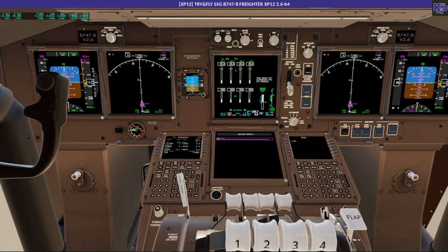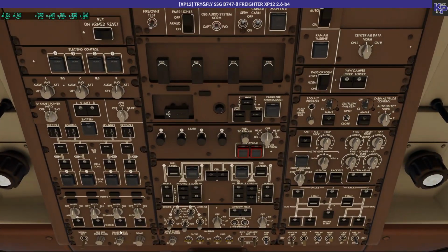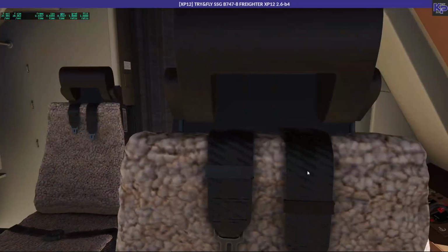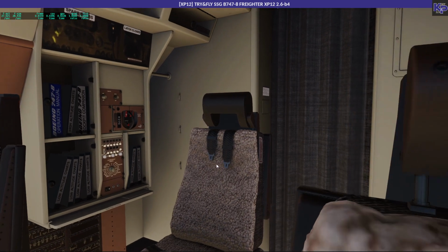Next is the before takeoff checklist, which just checks the flaps. Alrighty, then. I hope I'm not missing out as much as I did yesterday. Yep. Let's very quickly have a look here into the back.